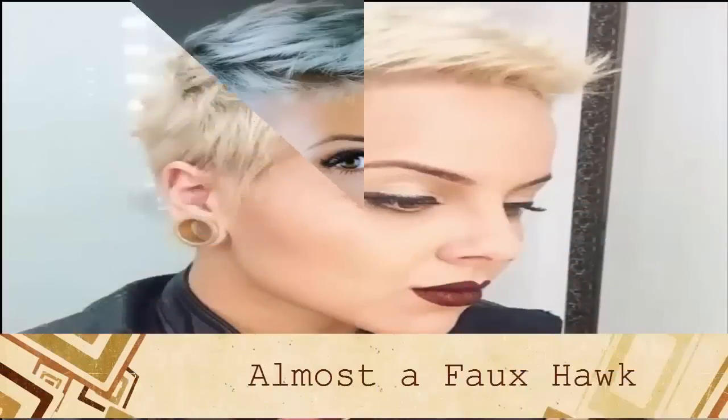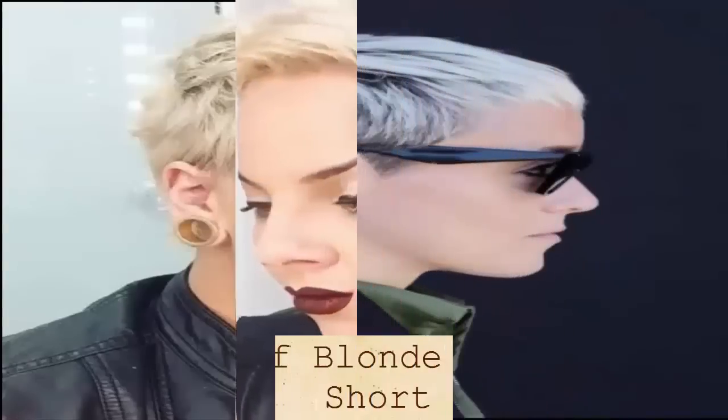The undershade completes this fun, quirky style. 5. Almost a faux hawk. Faking a faux hawk is easy with very short hair. This do relies on textured layers styled in spikes on top and slicked on the sides to create the needed shape. Styling wax or gel helps with this task. It must be mentioned that platinum blonde color is on point with such bold hairstyles.